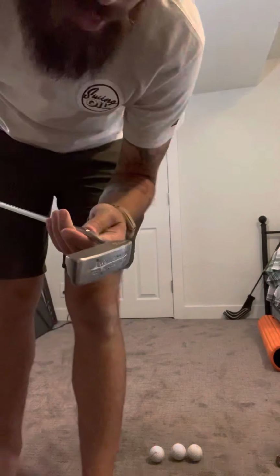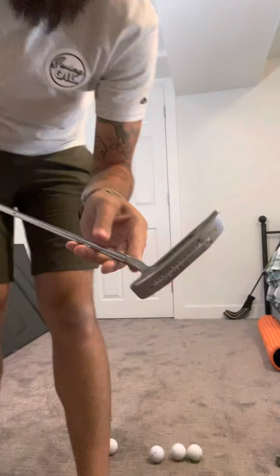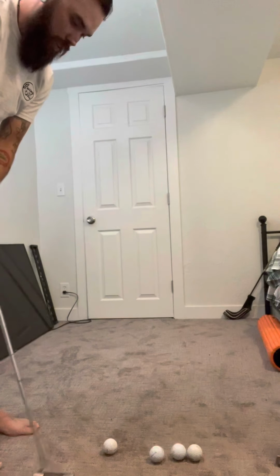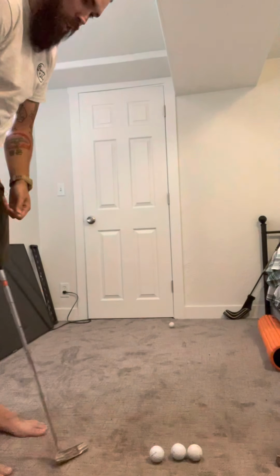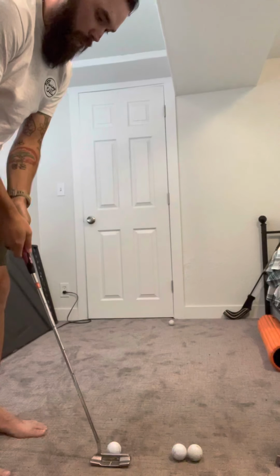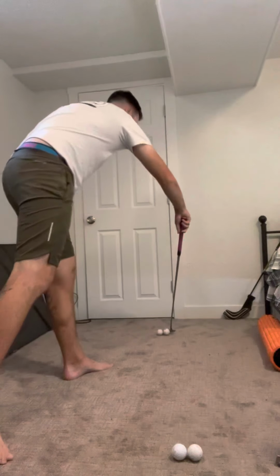So first up here, it's gonna be the Studio Stainless Newport 2.5. Let's just see how I like that. Nice flow. It is a little pingy. Not as bad as some other ones. So like that was in the sweet spot, and that actually felt really good.